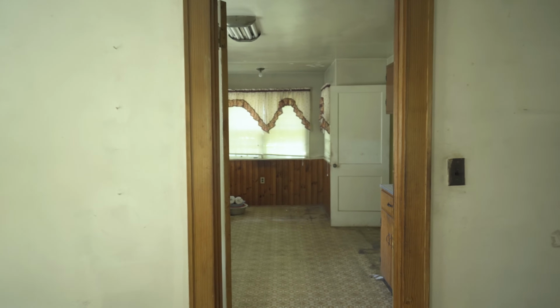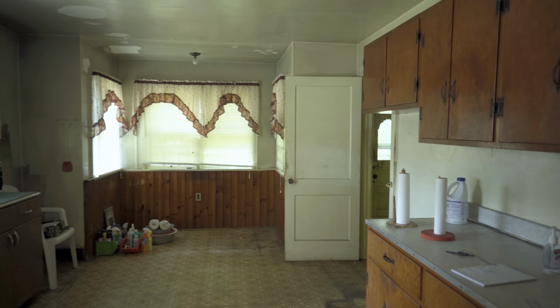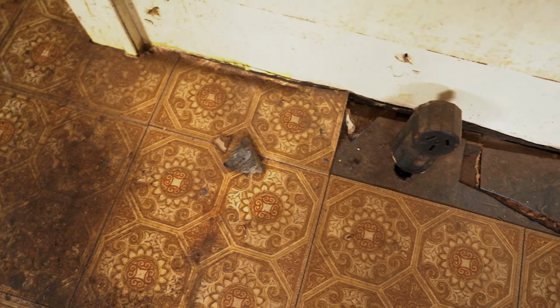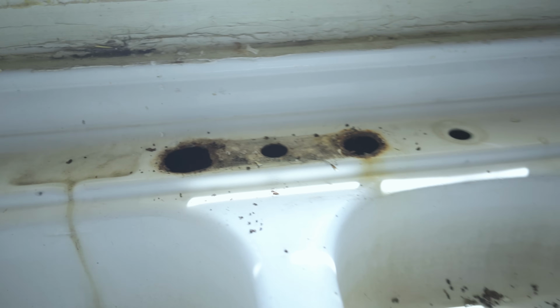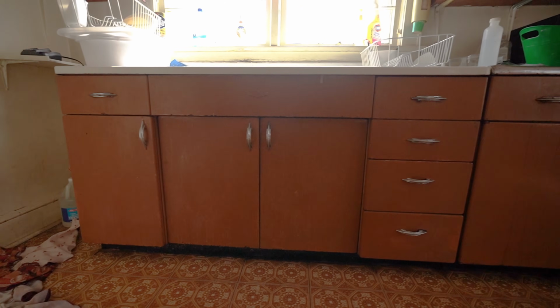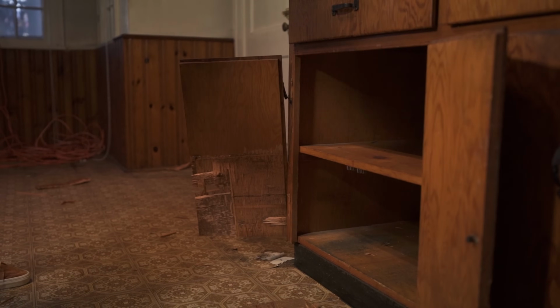Okay, you're gonna experience what we did when we saw the kitchen for the very first time. Take it in, folks. Take it in. This house is over 75 years old and the kitchen has likely never been updated. The first thing we had to do was demo. This part is free as long as you don't mind getting your hands dirty.